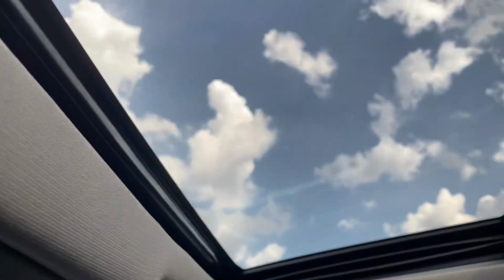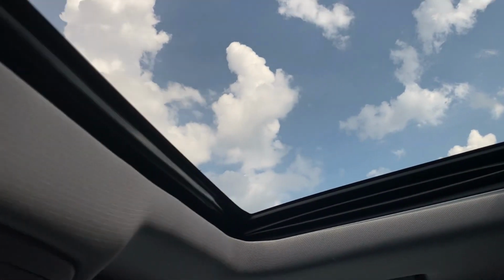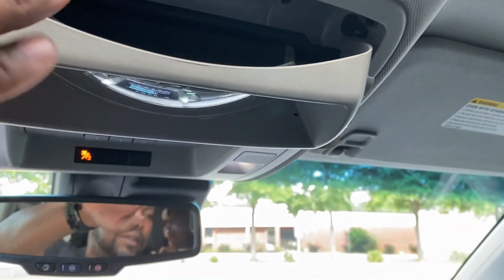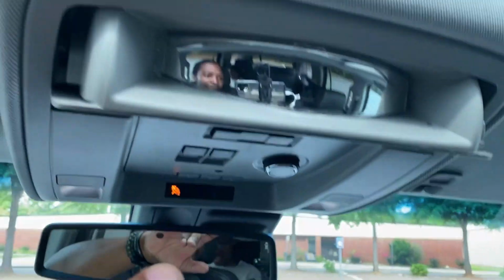This vehicle actually does have the sunroof, and as you can see, it's an absolutely gorgeous day out here today. So that's the sunroof right there. Here's another thing. It's an eyeglass holder, so you can put your eyeglasses and things like that inside of here. But also it has this nice little reverse mirror right here.